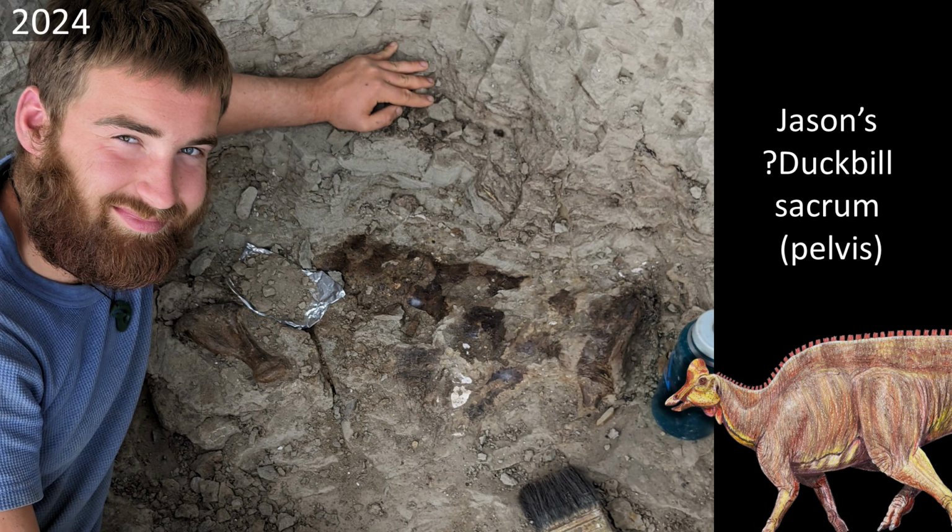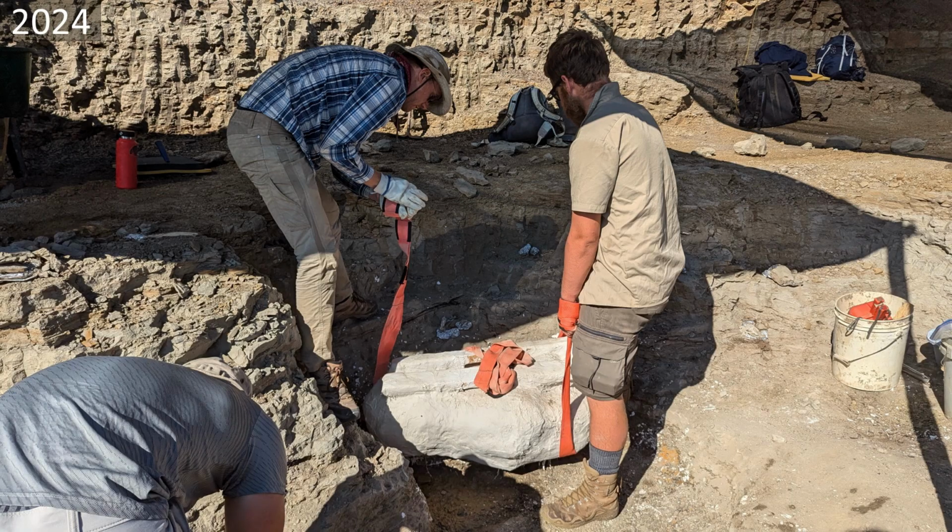This is a pelvis. I said I wasn't going to show any duckbill bones, but then here's one. This is a huge pelvis that Jason found. It's probably a duckbill, although we do have some ceratopsian bones from the same spot, so maybe it belongs to one of those. But anyway, it's a great big pelvis that Jason was very happy to find. And just as happy to carry it out.